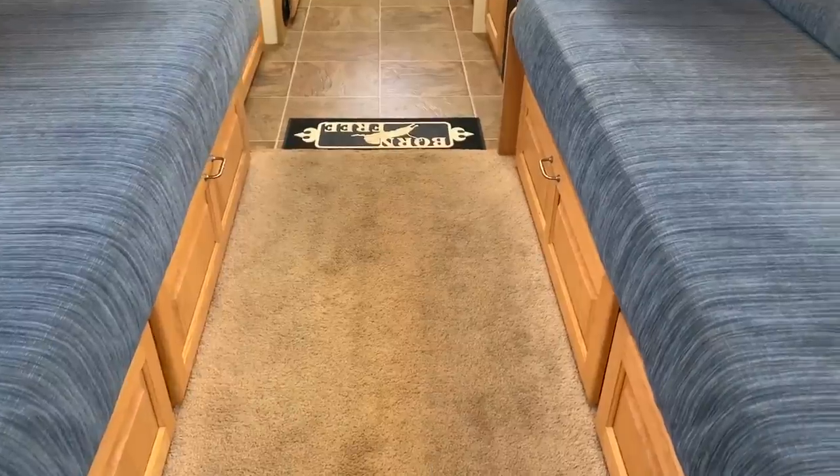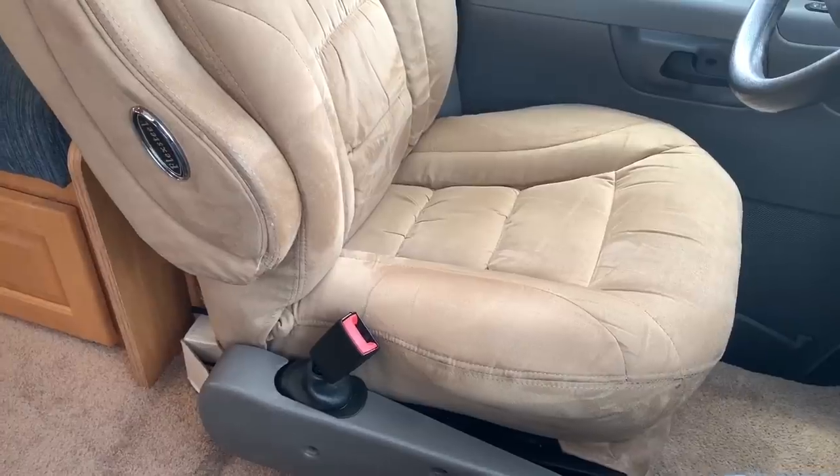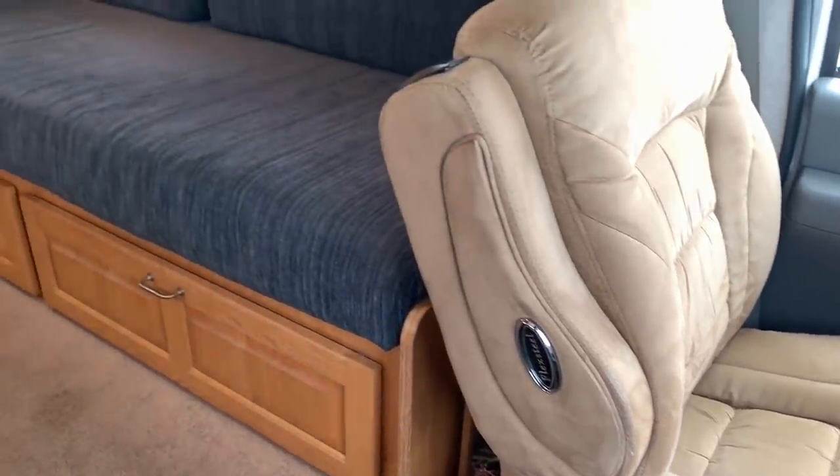The condition on this one, this thing is a cherry. This thing is a one owner. I bought it directly from the original owner. Very, very clean, nice unit.